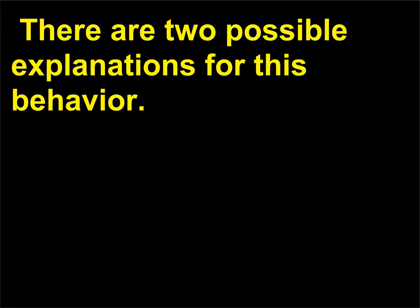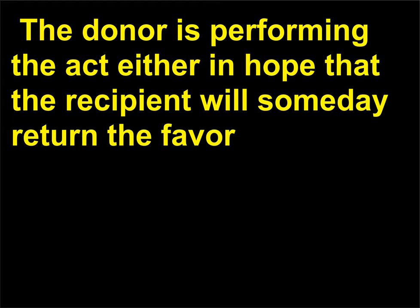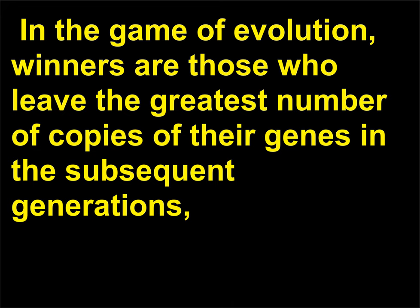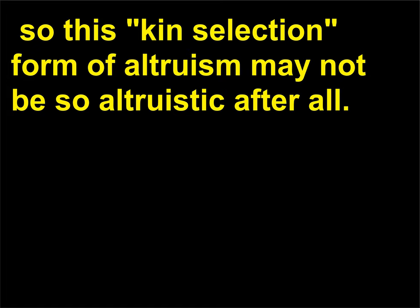There are two possible explanations for this behavior. The donor is performing the act either in hope that the recipient will someday return the favor, reciprocal altruism, or because the recipient is a family member. In the game of evolution, winners are those who leave the greatest number of copies of their genes in the subsequent generations. So this kin selection form of altruism may not be so altruistic after all.